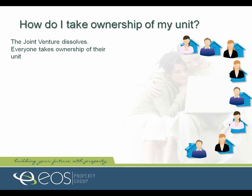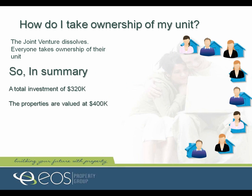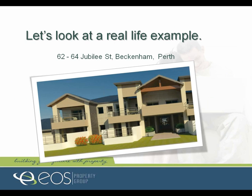And so, in summary, the investors will have paid a total of $320,000: $100,000 for the land, and $220,000 at the very end to pay back their share of the construction finance. We knew before we began that the value of this property was $400,000. That's not even taking into account any potential capital growth during the construction phase. And so they've walked away with a potential profit of $80,000.